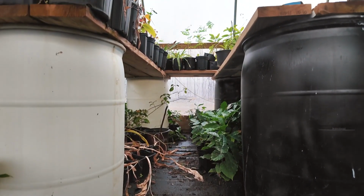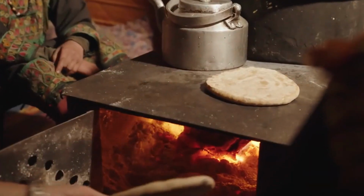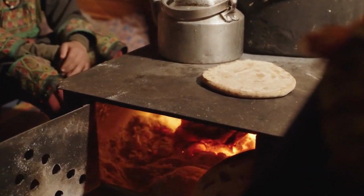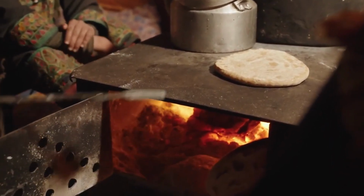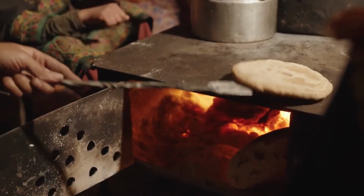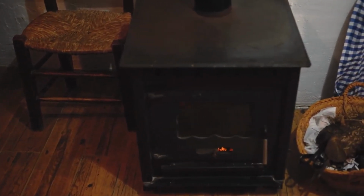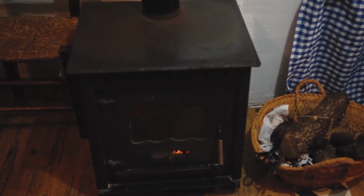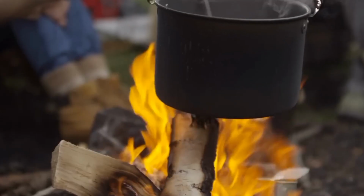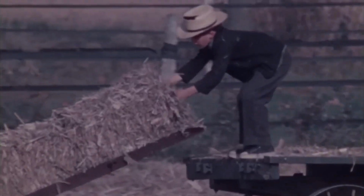One of the most inspiring aspects of Amish heating methods is their resourcefulness. For example, they often keep pots of water on their wood stoves. This does more than just provide warm water for cooking or cleaning. It also adds humidity to the air, making the home feel warmer and more comfortable. Dry air can make cold temperatures feel even harsher, so adding moisture is a simple yet effective way to combat that.